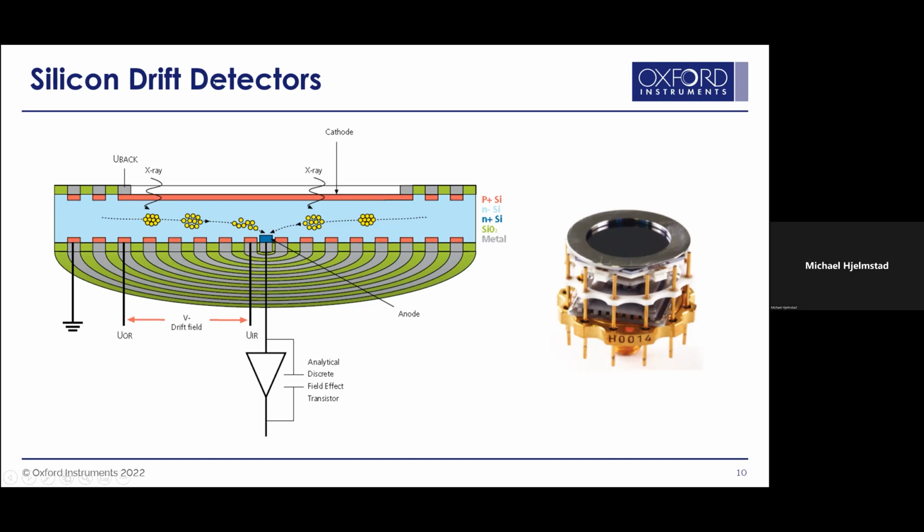Where the detectors become interesting is that they build rings along the backside of the detector. That allows you to create an electric field within the active area of the photodetector. So you create these electrons and they drift towards the center anode position. Without getting too far into detector design, having a small anode allows for much lower noise in the detector. With lower noise, we can count faster and raise the count rates. So that's really the design.